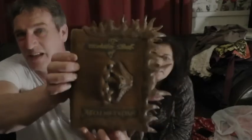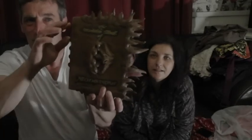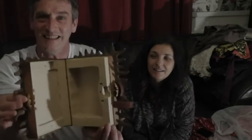It's called the Monster Book of Monsters, and it's Harry Potter. And you can't open it. But if we go like this, ta-da! Should have a book in it, apparently. That's it. So I got that for £3. It's worth about 25.